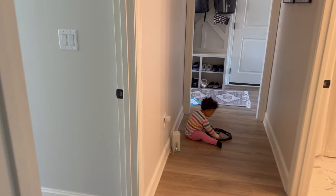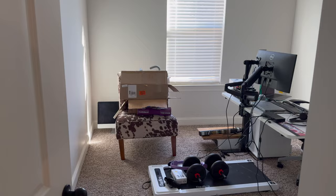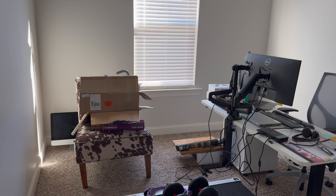All right. So this is my office. Not much to write home about. Still a work in progress. Keep in mind, we just moved a month ago, so still a lot of things are in boxes. We had a lot moved cross country.